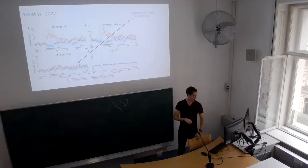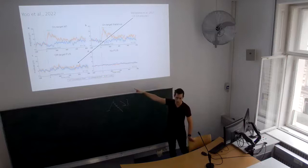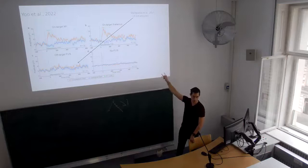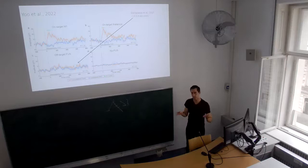A lot of the animal studies look like this. There's also a similar one in pigs in 2017. I'm putting it here because they found a similar thing: an effect on motor cortex, but if they move the focus over just 1 to 2 millimeters, the effect disappears. So that's enough off target, depending on your parameters here. That's the degree of accuracy that you can sometimes obtain in cortex. And we'll talk about what affects these things.